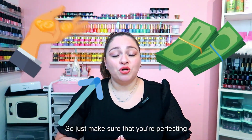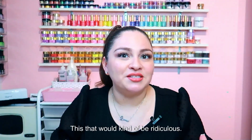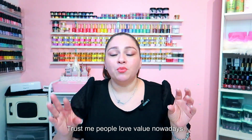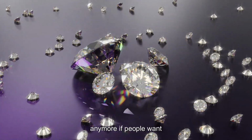So just make sure that you're perfecting your craft so that you can increase your prices. If not, there's no point in increasing your prices. That would kind of be ridiculous. Show the value of your skills and show the value of your nails. Trust me, people love value nowadays. It's 2024. People want what is the best, not what is the cheapest anymore. If people want the cheapest, they can go to the chop shop.